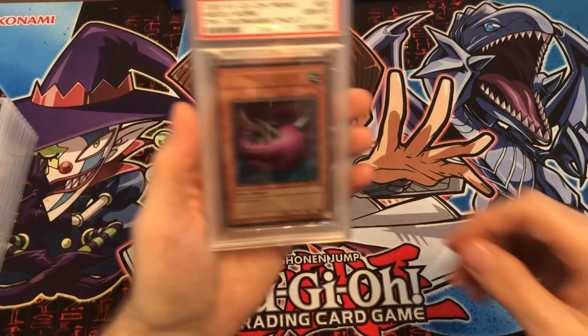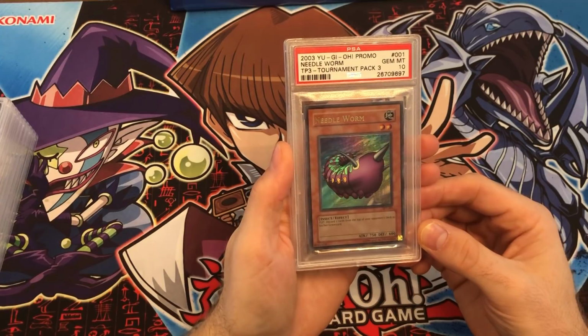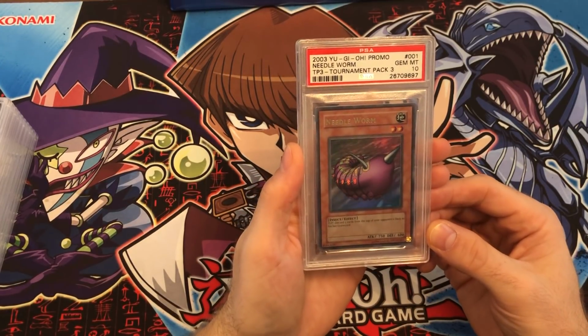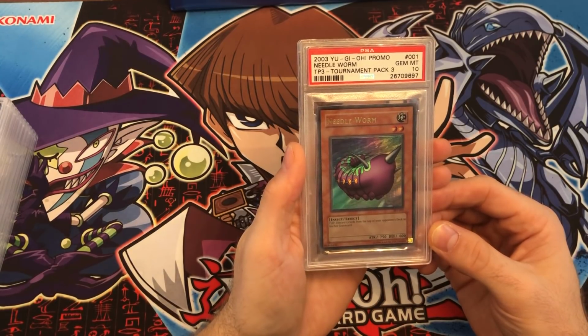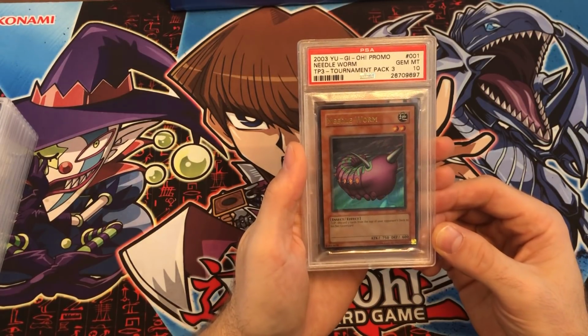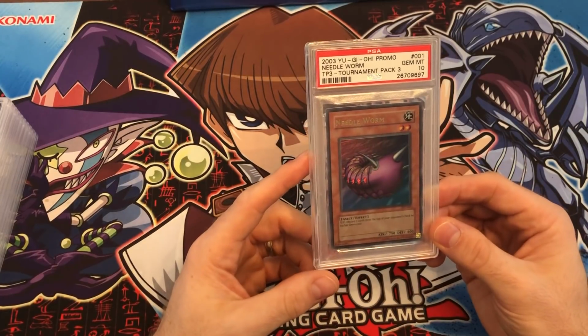Number 7. Needleworm. This is an insane card. The population of PSA 10s is only 4. I bought this quite a while ago from a friend of mine who was a collector at the time. He was willing to sell a bunch of stuff. He wasn't really collecting all that much. He definitely regrets it now, but it is in my possession.